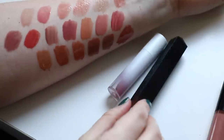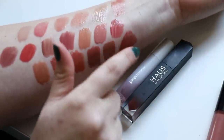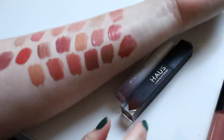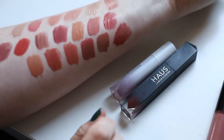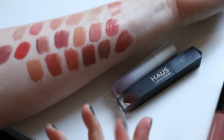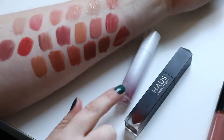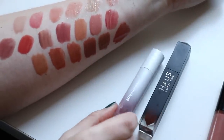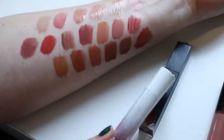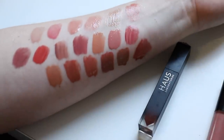I did swatch the House Labs and the Moonshot ones because they do look semi-similar there. But as you can possibly see, one looks more cherry-like and one looks more sort of burgundy. So I think they are different enough and they're pretty enough. I think I might actually carry this one over to my color video and see if it's too similar to some pinks that I have, because I feel like it's a little bit too pink for this particular video.